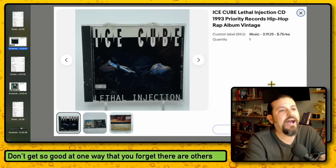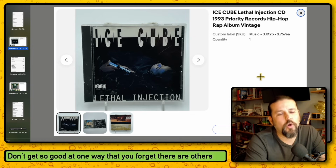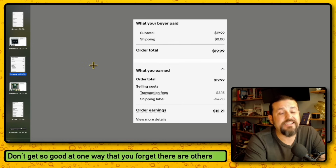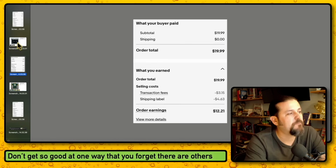Okay, next, here we have Ice Cube Lethal Injection CD. Ooh, what's up? Who knows this? Man, I remember I grew up in the 90s. I was a youngster in the 90s, very young. But I love the hip hop scene, the rap scene. This was a great CD. I bought it for 75 cents, sold for $19.99, free shipping. After fees and everything, I brought home $12.21. Let's call it $11.21 in profit.